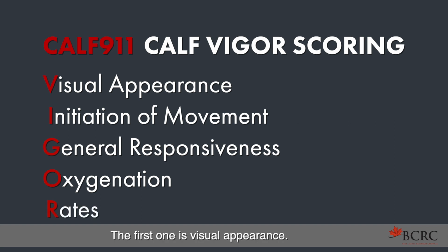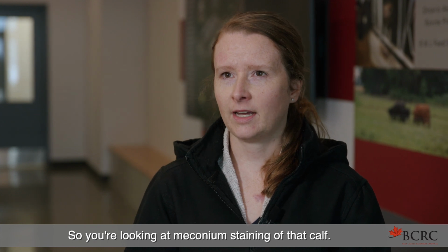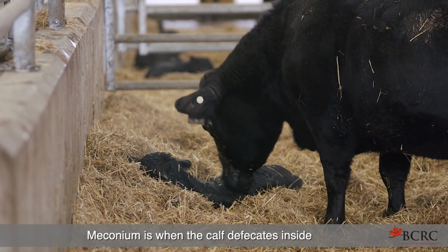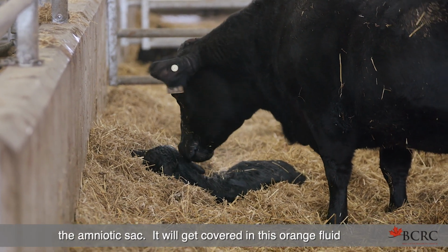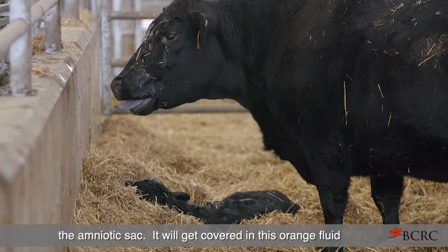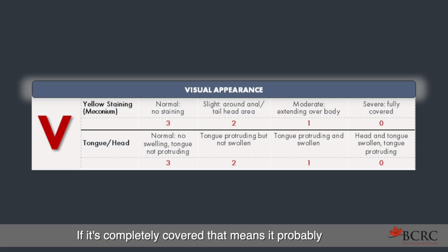The first one is visual appearance, so you're looking at meconium staining of that calf. Meconium is when the calf defecates inside the amniotic sac. It will get covered in this orange fluid, so you can easily visualize that on a newborn calf. If it's completely covered, that means it probably had a lot of stress during birth.